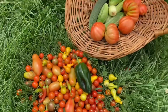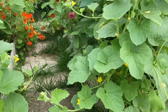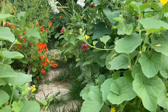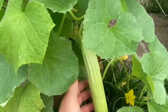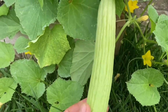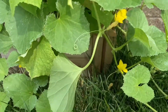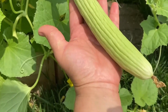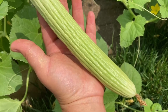Now let's talk about cucumbers. What varieties of cucumbers am I growing this year? So I have 5, I think. And the first variety is Armenian cucumber. This was my first year growing them, and I like them, despite the fact that it took a while to sprout them, and it took a while for them to start giving me some fruit, but they taste so good.